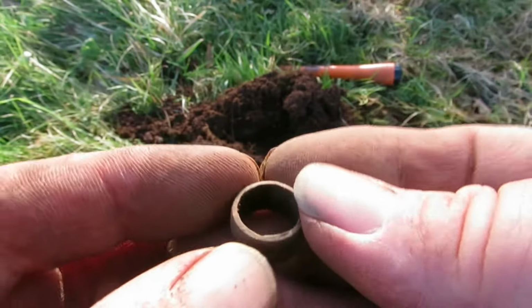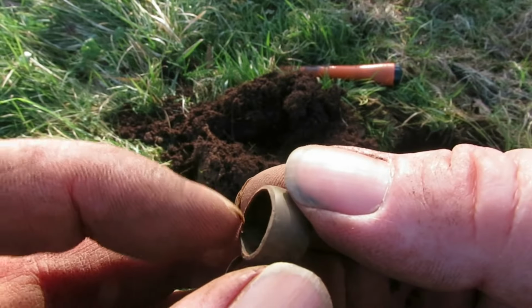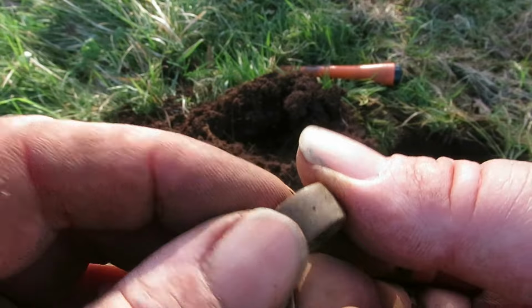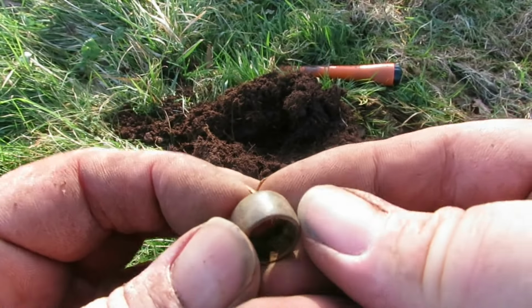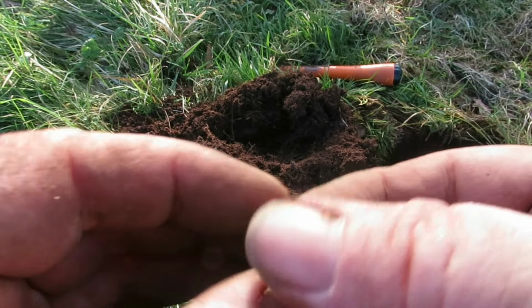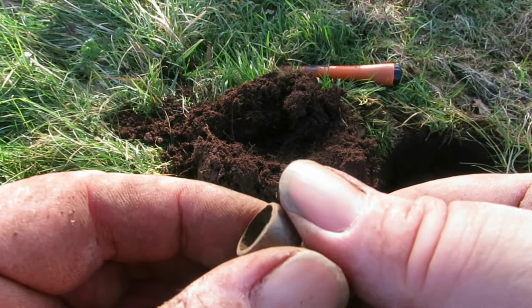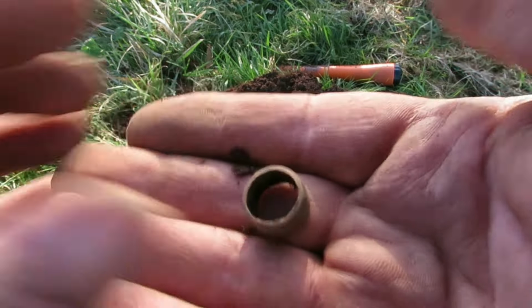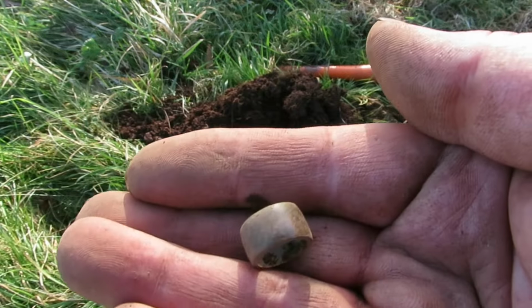Right, I'm not sure it's a bit of copper pipe, but it has got sharp edges on the inside, so it's not a ring. It's got a lovely patina. Nice and shiny patina. So I think it is a bit of copper pipe. Maybe. I don't know. Possibly. If you know, post below.